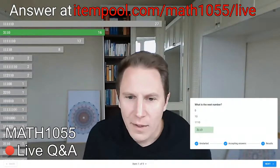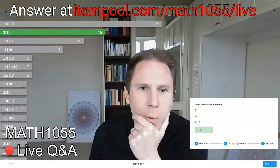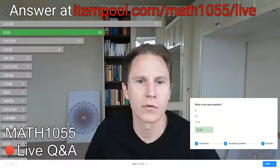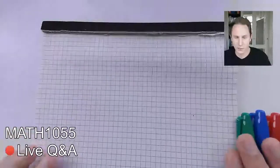I'm not sure. So what might have been the, so there could be zero ones, then one, three ones, and five ones. I guess that was the guess of those 27 people who guessed five ones followed by a zero. That the number of ones increases by some sort of rule. So the actual rule for this sequence is the following.